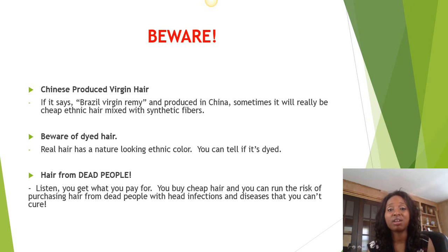Now, once you get the hair, you're probably going to have to dye it to match your hair color. But when you get the hair, it should not look dyed. And this is something big that a lot of people don't know about. Sometimes they will take hair from dead people and sell it extremely cheap. And the problem is that there will be lots of infections and diseases inside of the cuticles and the hair, and you get that in your head, and it would be hard to cure.